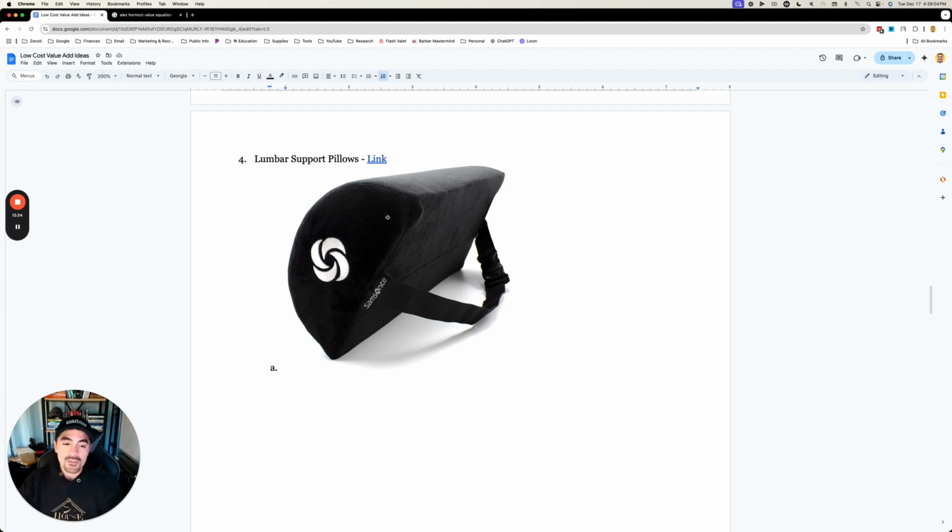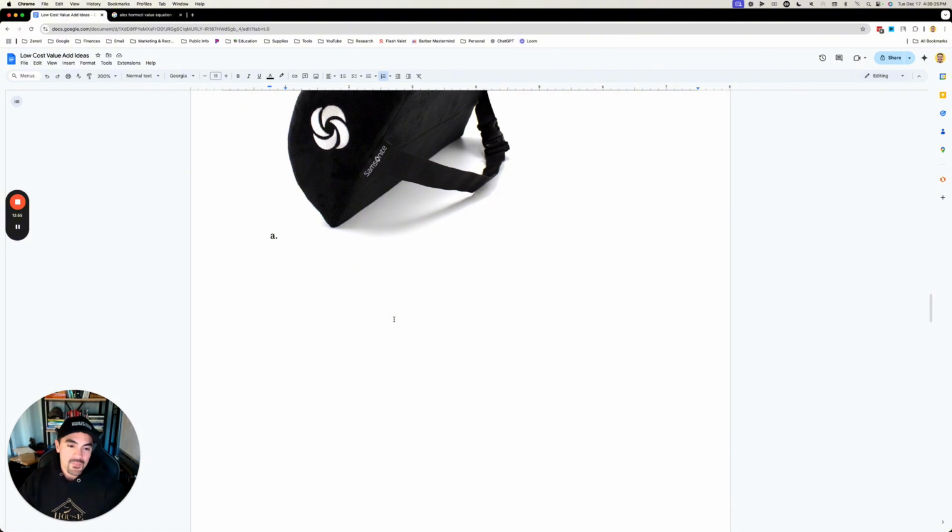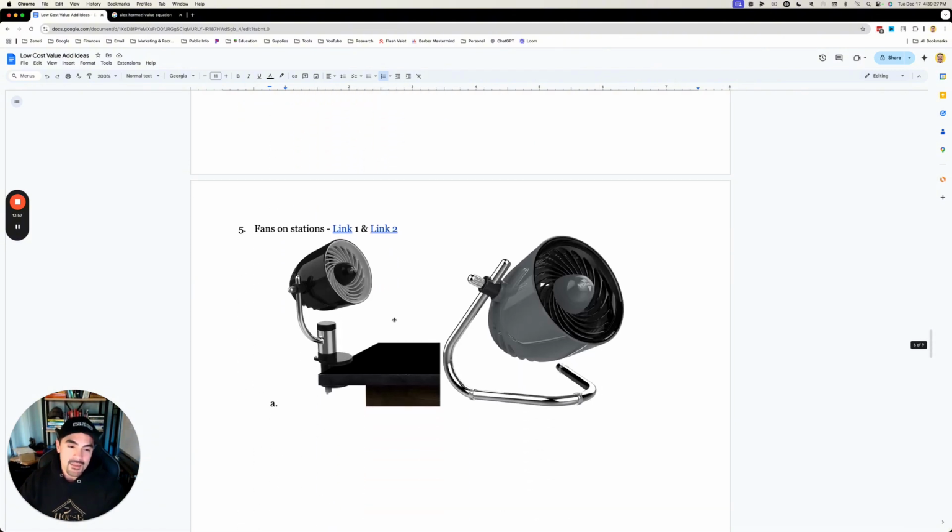If you've never experienced that before, clients probably still find it relaxing, but if you offer them a lumbar support pillow, I promise most of the clients you do this for are going to love it, and they're probably going to ask for it again. And again, this is a one-time cost, right? So that's number 4.